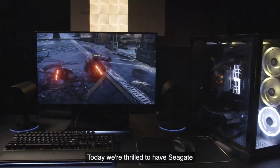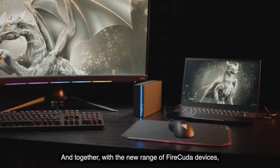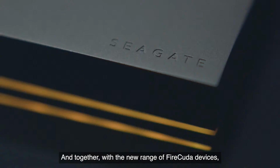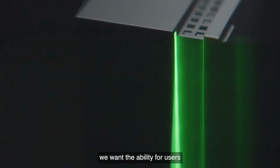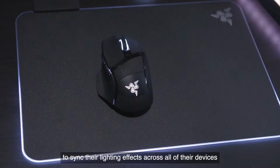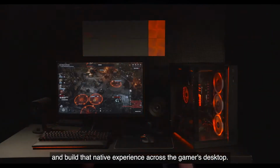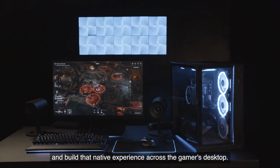Today, we're thrilled to have Seagate join the Razer Chroma RGB ecosystem. And together with the new range of Cuda devices, we want the ability for users to sync their lighting effects across all of their devices and build that native experience across the gamer's desktop.